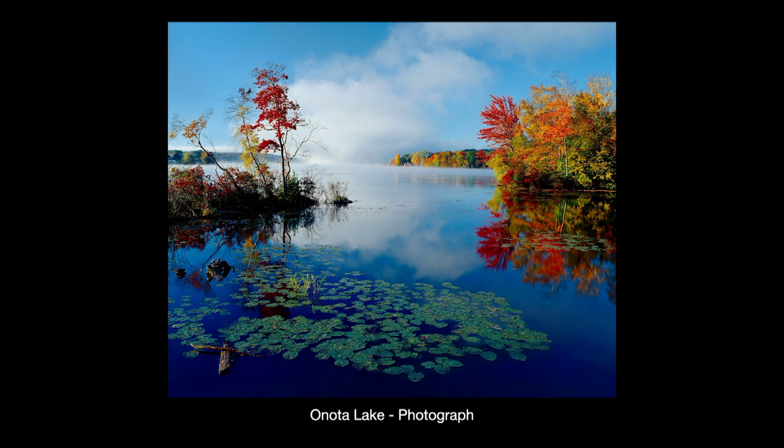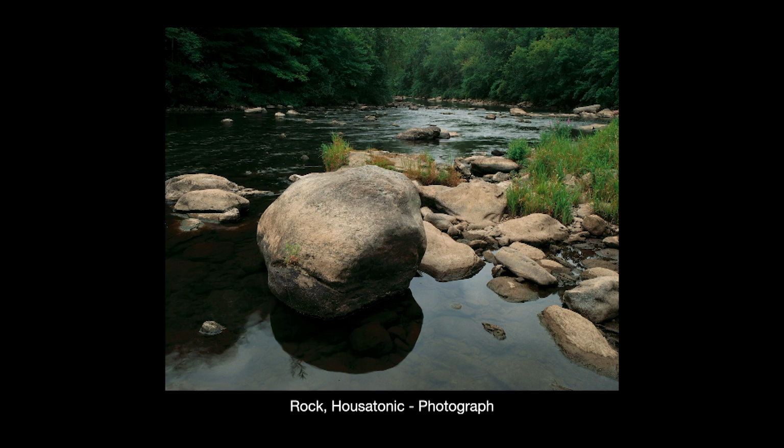This is a rock in Housatonic. Luscious greens and really good neutrals. I'm also well versed in digital photography and Photoshop and Lightroom.